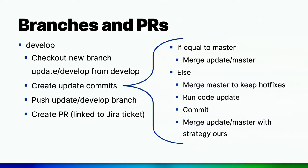Otherwise, what we do is we merge in master, so then we have all those hot fixes that are applied to master but not yet to develop. Then we run the code update script and we commit everything, and then after that we do a merge of update master with strategy ours.